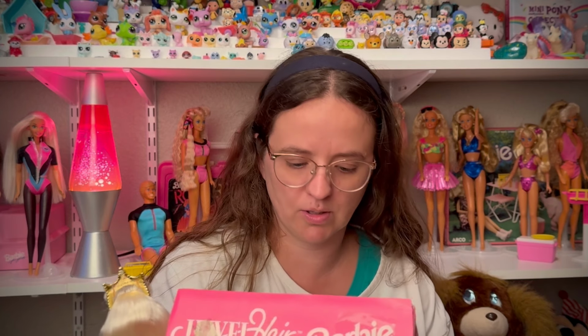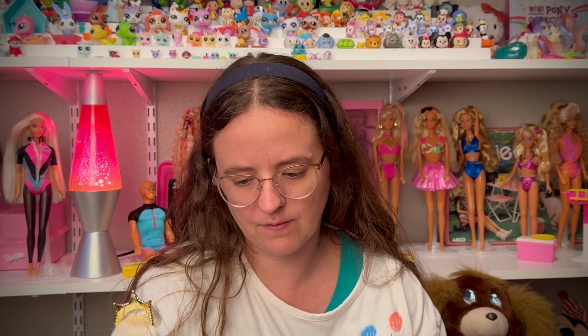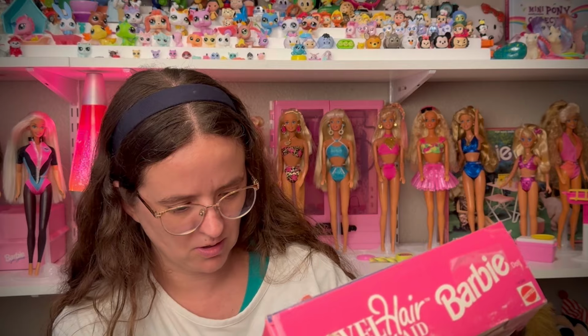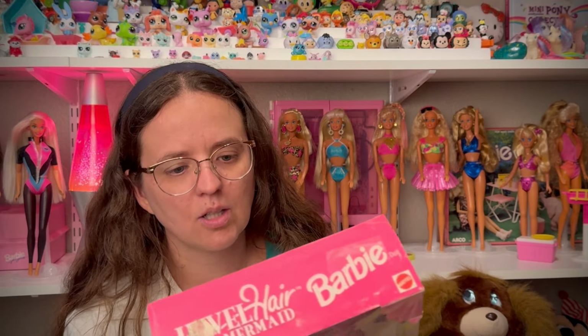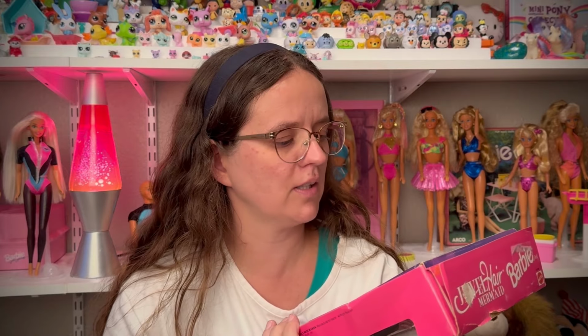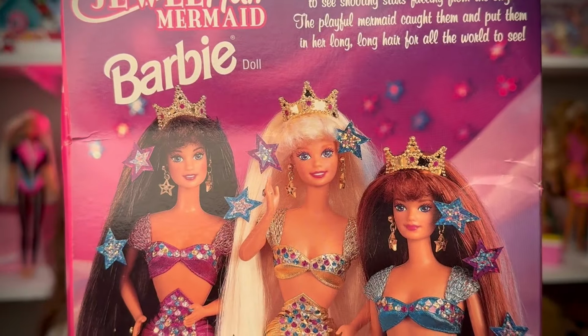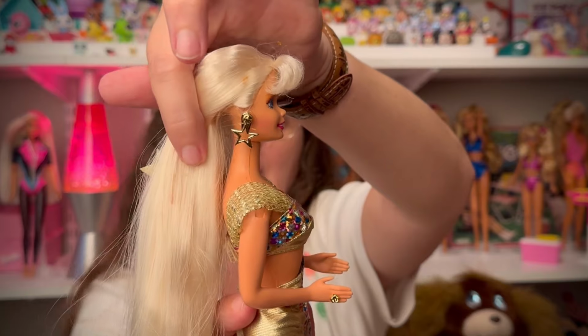Huh. The earrings on the box look different. Well, that's a little disappointing, because the ones on the box are even cooler. Let me see. I feel like the swimsuit even looks different. Like it seems like it's more realistic looking in parts. But look closely at her earrings. Inside the star is like a diamond. I don't know if you guys can see that. Hopefully I can. If not, I'll zoom up on the box later. But look at that. Her earring does not have a diamond inside of it.